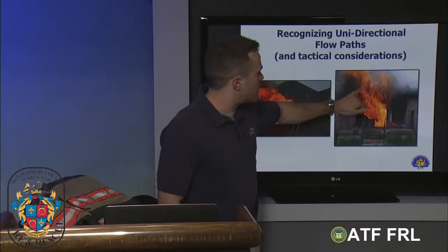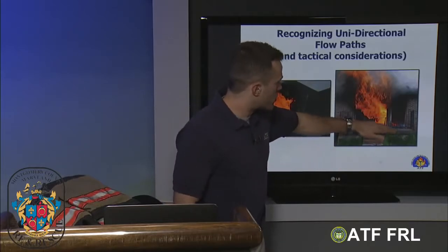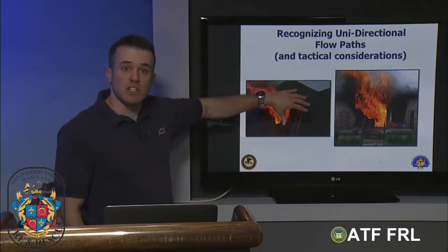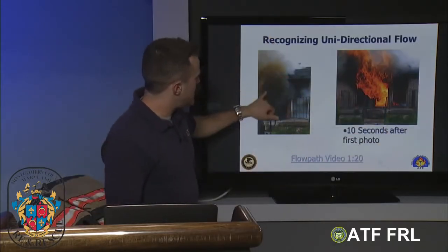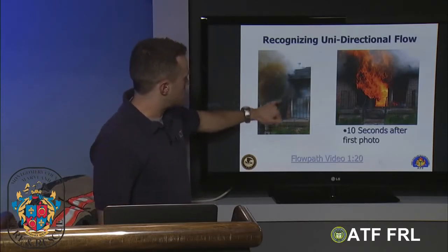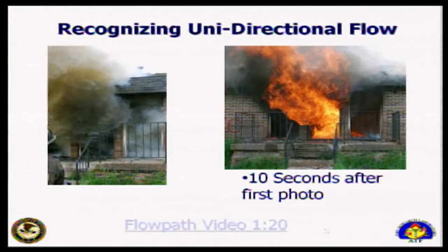These have flames coming out in one direction, unidirectional flow from the floor to the ceiling. Now, no firefighter would enter a situation like this where the flames are coming out. Now, this is the exact same vent 10 seconds earlier. I think a lot of firefighters would enter this situation. Right now, it's just smoke from floor to ceiling, but 10 seconds after this photo, it turns into this, which gets a little bit more ventilation. So we'll go over what to do about these, some tactical considerations as well.